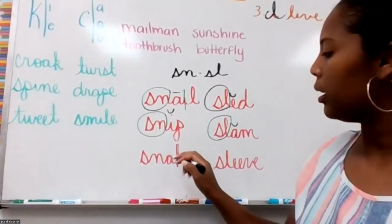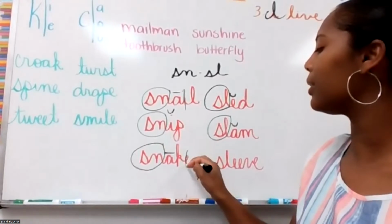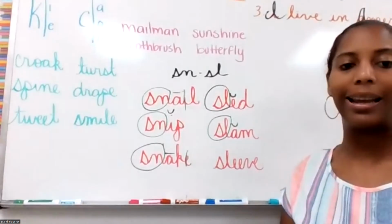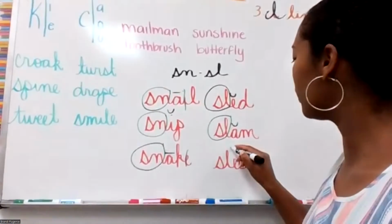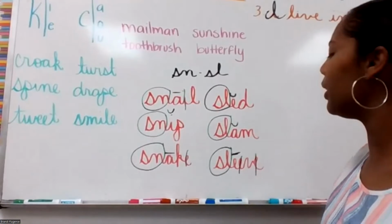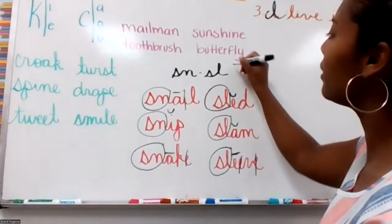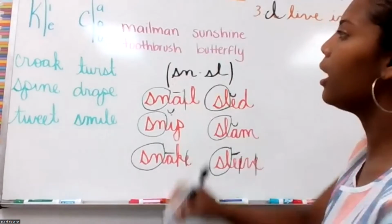Slam. Next one, SN, long vowel A, silent E. The word is? Snake. And then the last one, SL, long vowel E, we cross out the other two E's. The word is? Sleeve. So that special sound, SN says sn, SL says sl.